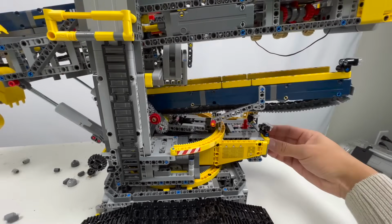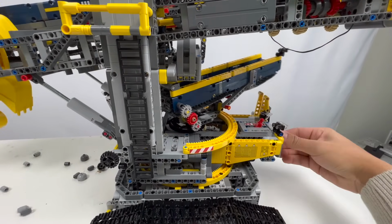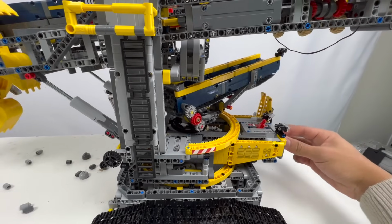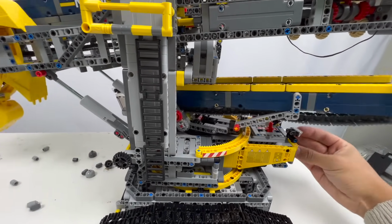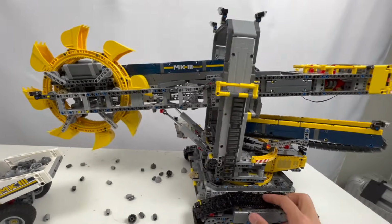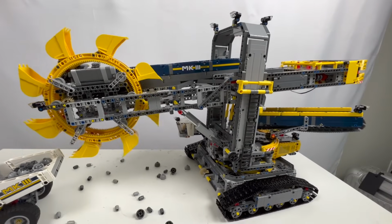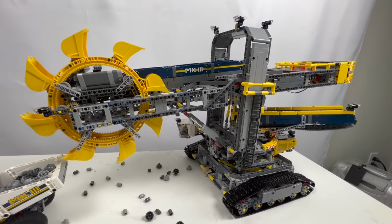And you can also lock it. So let's say you want to lock it in this position. You can toggle this right here, and that basically locks it. You can't really move it around too much beyond that. So just a lot of really fun functionality. It does get very messy with all these bits and pieces scattered around the table, but it is a really fun set and probably one of my favorite flagship Technic sets ever, honestly, just because of how unique it is.